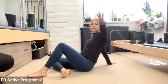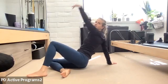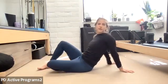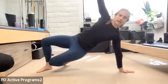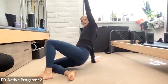I work in layers, so you can choose which layer you'd like to continue working at. If you want the up-level options, they're there for you, right? Here we go. Add on here. This one's for Carrie, at least. We're going to lift up a little bit. Break dance move. Here we go. Up, push.